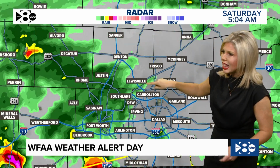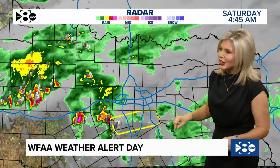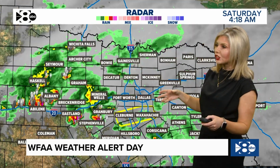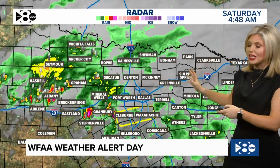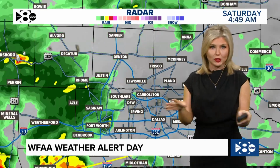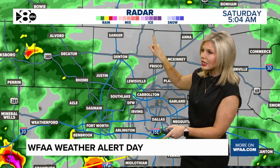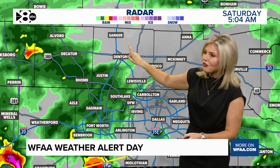So here's downtown Dallas. We're starting to see a few showers in and around the metro, but here's our one severe thunderstorm warning, and that is headed very quickly off towards Waxahachie. Right now, this storm is moving off to the east-northeast at about 55 miles an hour. So it's hauling out there. This is the severe thunderstorm warning. It does include Ellis, Hill, and Johnson counties until 5:45.